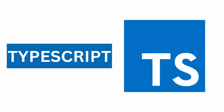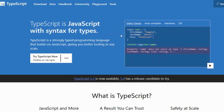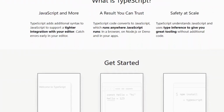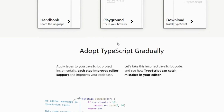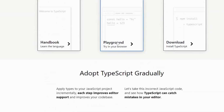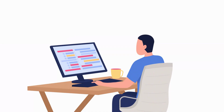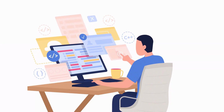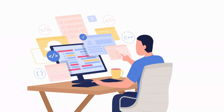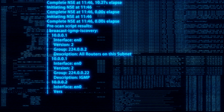5. TypeScript. Last but not least, we have TypeScript, a superset of JavaScript. TypeScript brings static typing to the JavaScript world, adding an extra layer of error checking during development. It's gaining popularity rapidly, especially in larger projects where maintaining code integrity is crucial. If you're looking to enhance your JavaScript projects with strong typing, TypeScript is the way to go.